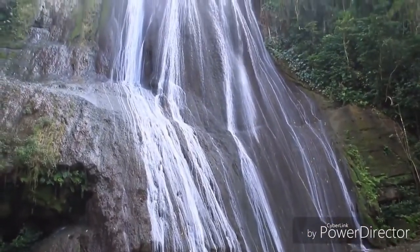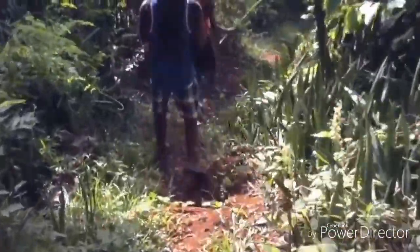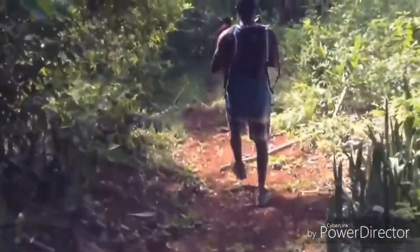Be prepared for a hike to get to this out-of-the-way waterfall. There are no signs, no footpath, and many hazards along the way, but in the end, you will be rewarded with the magnificent Tacky Falls.